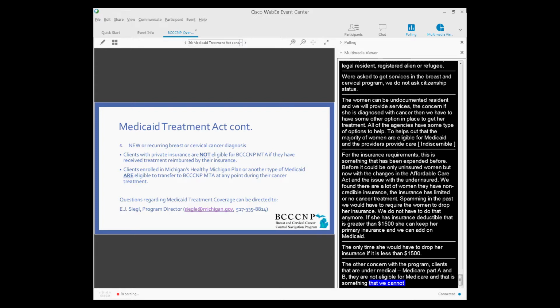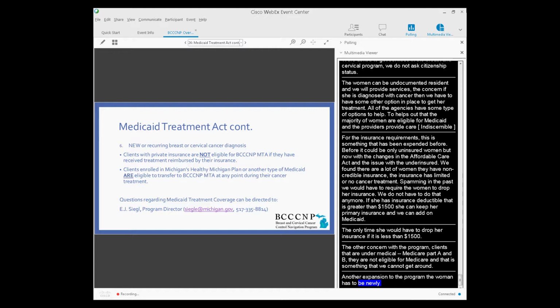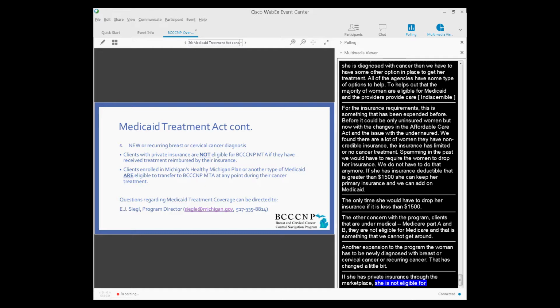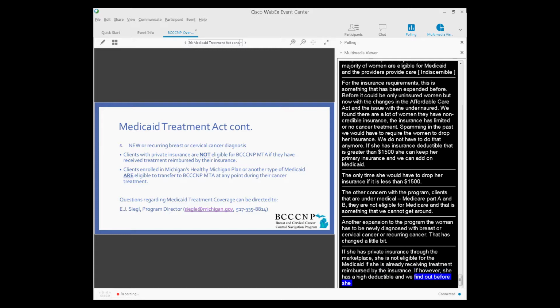One of the other expansions to the program: we originally said the woman had to be newly diagnosed with breast or cervical cancer or recurring cancer, and now that has changed a little bit. If she has private insurance, like through the marketplace, she's not eligible for our Medicaid if she's already received treatment reimbursed by that insurance. If, however, she knows she has a very high deductible and we find out before she has any treatment or before her insurance has paid for anything, we can then get her switched over into our Medicaid.